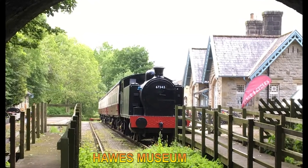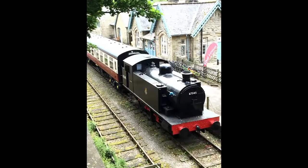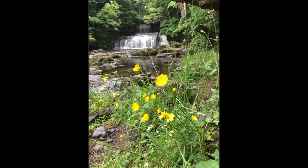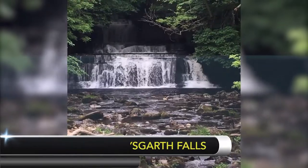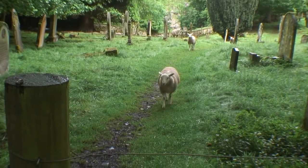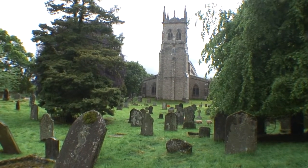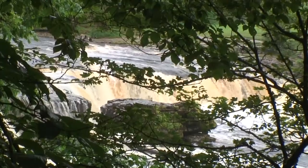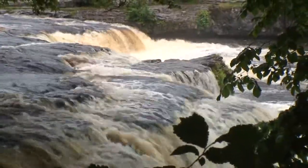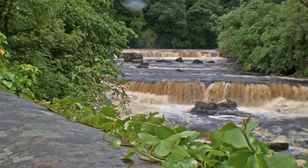In the remaining days, we had to snatch the odd hour or so between the showers to see several recommended sites. The Dales Countryside Museum, a short walk to the Cotter Force near Appersett, and on our way home, a stop at Aysgarth to see the renowned falls swollen by the recent heavy rain. And what about the Wensleydale Creamery? Well, that will have to wait for another time.